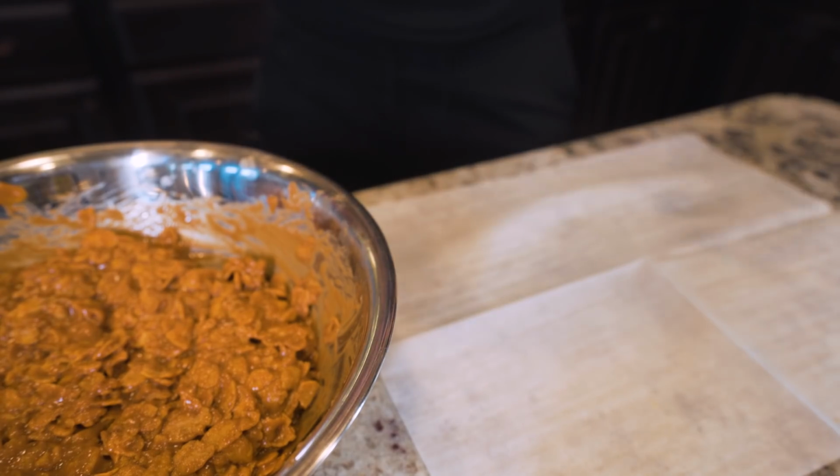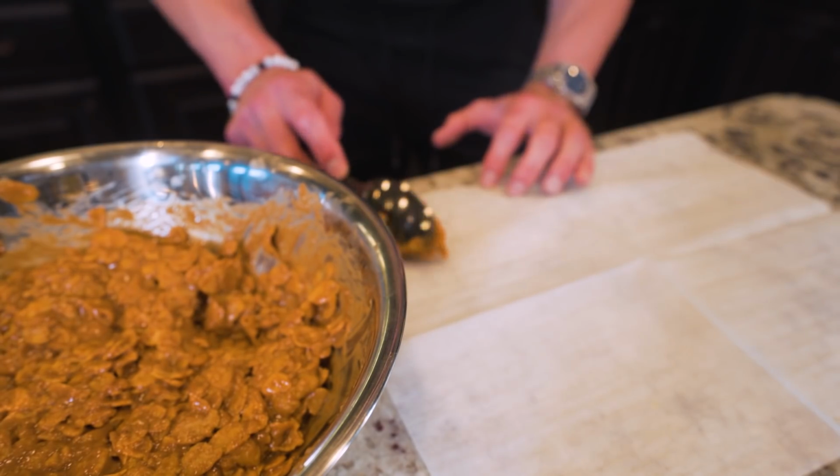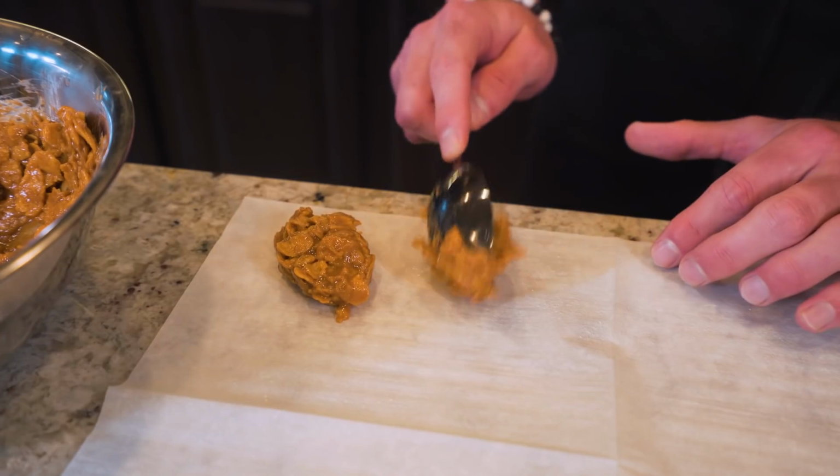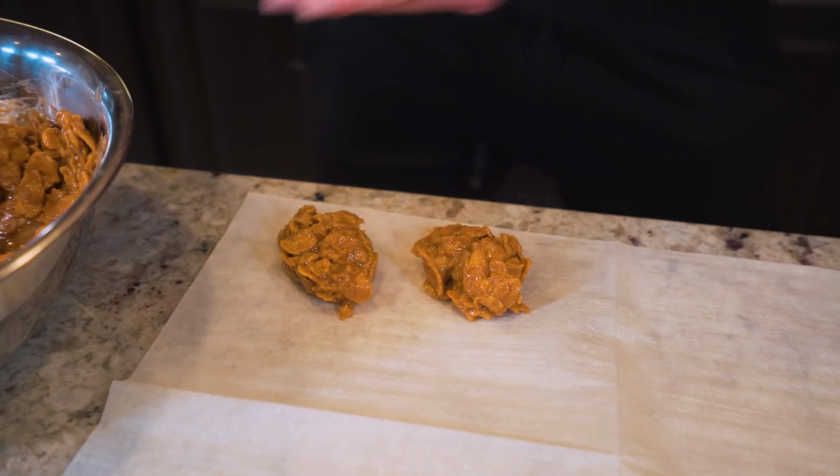And at this point, I'll just lay out a piece of parchment paper, grab a spoon, get whatever size bite I want, and lay it down on the paper. I'm gonna repeat this step until I'm left with an even number of bites that I can easily split into separate little snack meals.